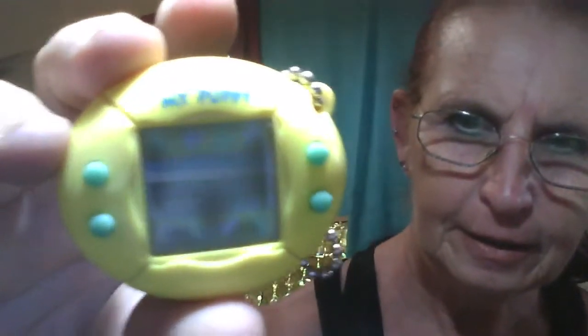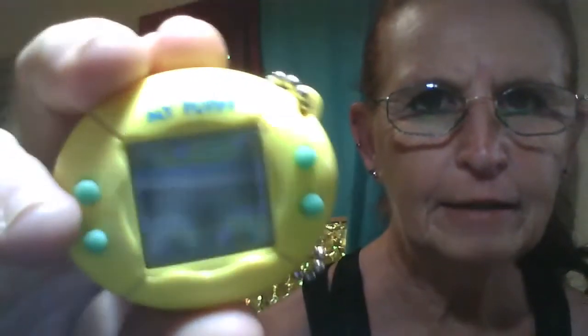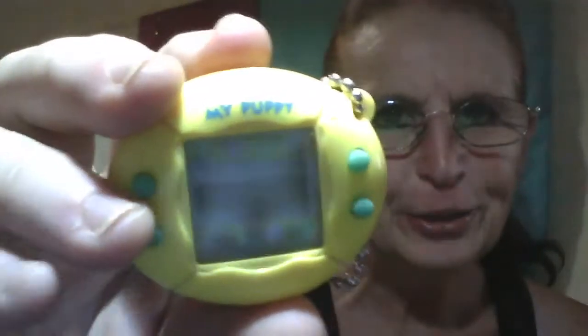Oh, you know these? Tamagotchis. Do you guys know these? And that's just my puppy. So they were little pets. You had to keep playing with them and feed them. And Tamagotchi, however you spell it. It's all right. I'm not going to spell check you. I remember those. Yay. Do you remember what one you had? Was it an animal or a baby? I think they were babies.